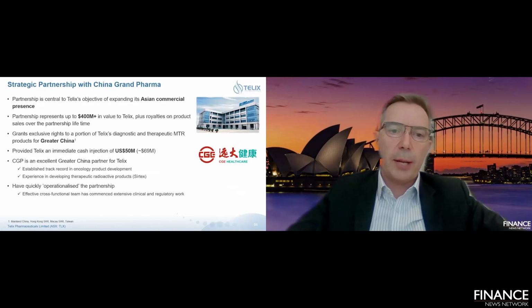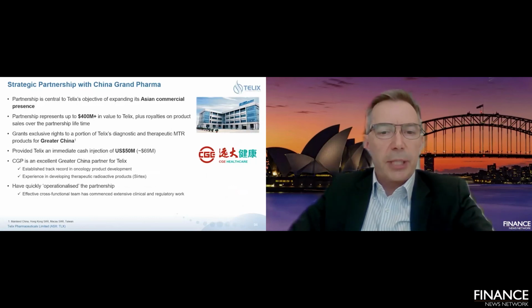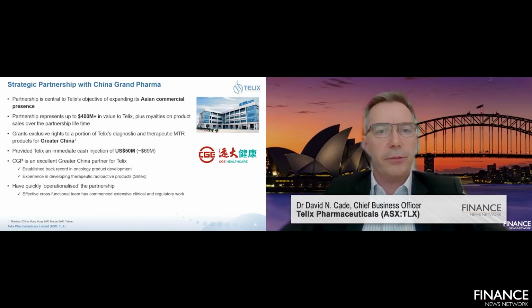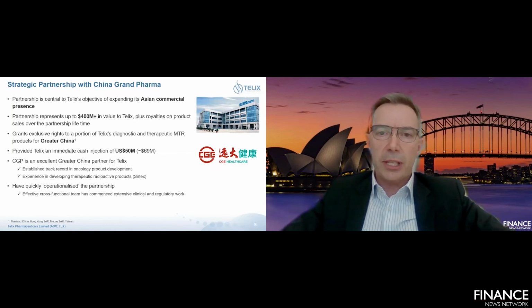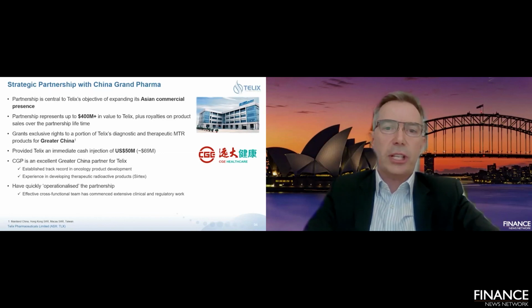Just move on to the next slide. I think we're just about ready to wrap up here, but the last major topic is our strategic partnership with China Grand Pharma. This partnership is really pivotal, I think, to building a footprint in Asia, and it's of significant impact to Telix in terms of financial, clinical, and geographic impact. China Grand Pharma, we believe, is a very strong partner for the Greater China region for Telix's current imaging and therapeutic products. So as part of this transaction, it resulted in an upfront cash injection of $50 million US through an equity investment and an upfront milestone payment to Telix. So it's really a partnership that's operationalized well since October when we completed it. So this is an exciting collaboration that we see will achieve regulatory and clinical milestones together.